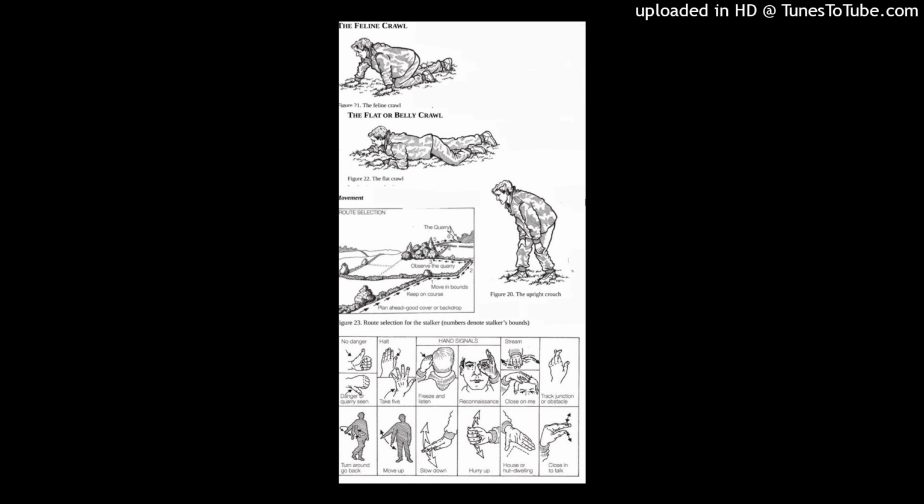Remember, these are being used to communicate vital, perhaps life-saving information at a time when the patrol is within hearing distance of the enemy. See Figure 24 for some of the more common hand signals used.